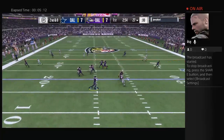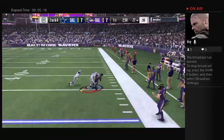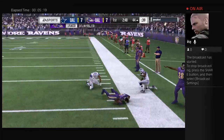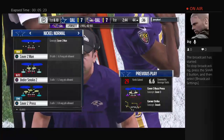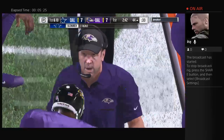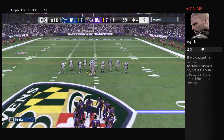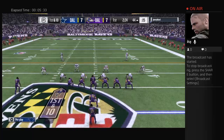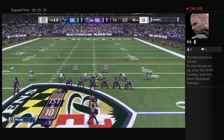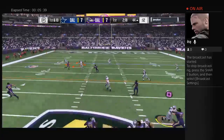Second down. Flacco now. Dumps it off to Forsett. And he's brought down after a good gain. A big play there on the catch and run, and it'll move the chains. So many times you hear today's NFL described as a space game. Get your best players into space with the football in their hands. That's why sometimes you swing it out to your runner, get him out in the flat, and let him have a chance to make people miss in open field.